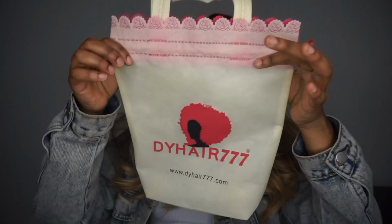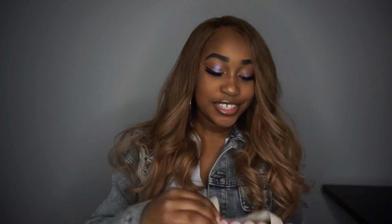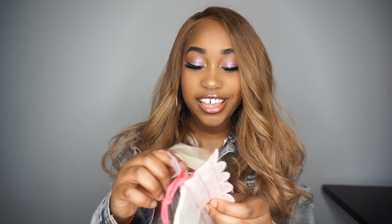It has clips all throughout the wig. It came in some cute packaging. Let me show you guys the packaging. This is the bag that it came in. This is so cute to me. I don't know, if I was going to sell hair, this is probably what my packaging would look like. This is adorable.